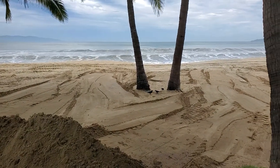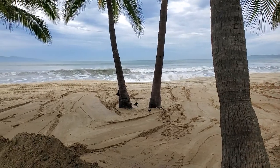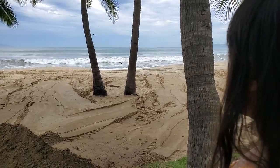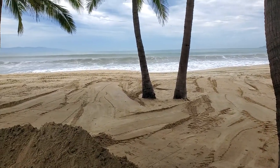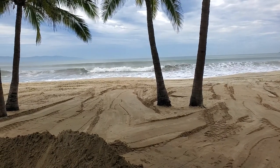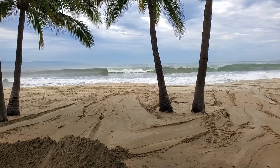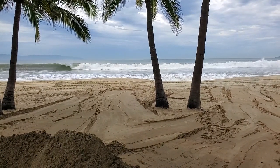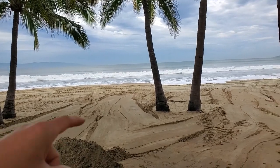Look how big the waves are. This is significantly bigger. Ella, you scared? You wouldn't be able to swim in that. The waves are as tall as a person. Whoa, look how high these waves are. Man, that's scary. As you could see, we were a bit nervous while we were looking at the waves.